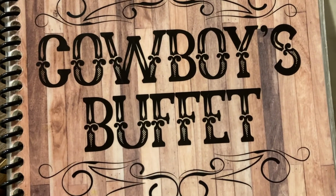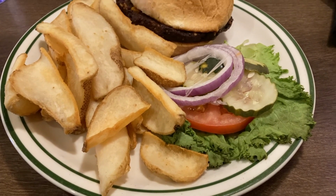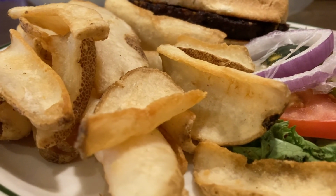After staying in our hotel for a bit, we went to the restaurant that the hotel owns. I got some broccoli, olives, cucumber, tomatoes, and then also a black bean burger and french fries.